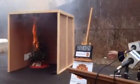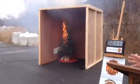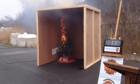Right now, as you can see, the lights have gone out, which means we've had the electrical outlet tripped, which means not only do we have a Christmas tree fire, but now we could extend it to an electrical source of fire.